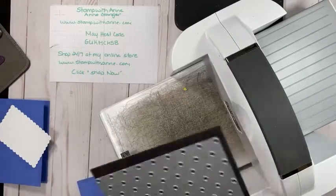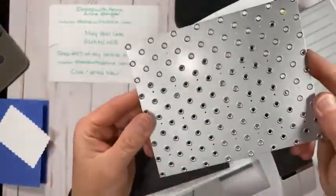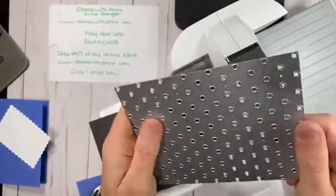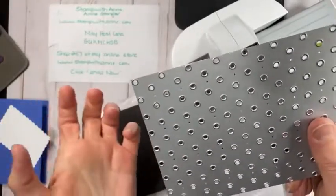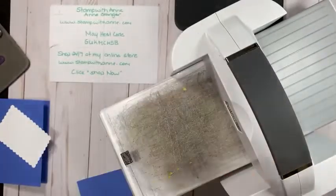All right. So this is what the die looks like. It's a single die, and it has holes on it. Kind of cool. Like I said, one of those hidden gems. If you don't see it being used, you might not purchase it. And then I just store mine on magnetic sheets.